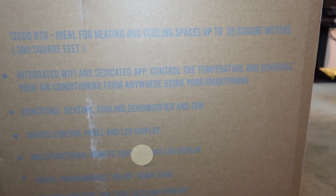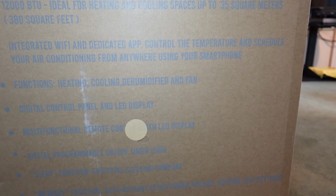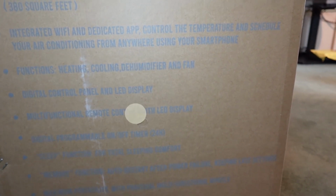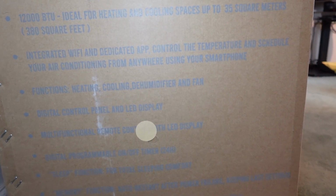Integrated Wi-Fi and dedicated app. Control the temperature and schedule your air conditioning from anywhere using your smartphone. Heating, cooling, dehumidifier and fan. So it can dry if you live in a wet environment. This is really helpful to keep your stuff dry.